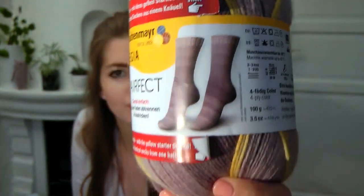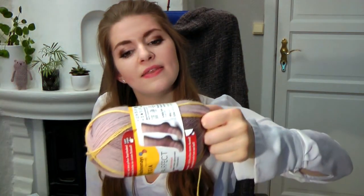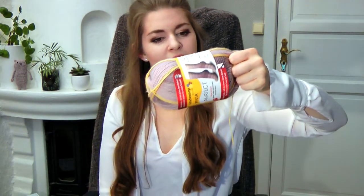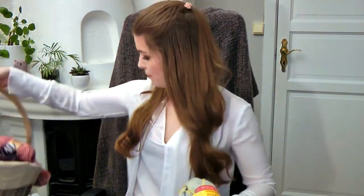We have a third one. It's this purple one. I think this one might be called Grape. The balls only have the numbers on them, but you can go to the Regia website and look at the colour names. This one is 07094, and here we have the final one on the floor. Let me just pop that basket up there again. And it's a green one.